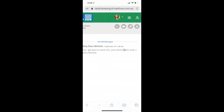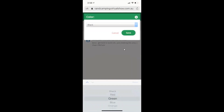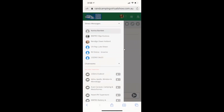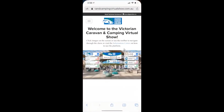And then there's changing a color. All that does is change the color of the person. At the moment it's black, so we might want to make it green. We go save, and it will just change the color. If we close that off, it takes you back to here, and you can see who we've been talking to. Hitting that X gets rid of that person you've been talking to as well. That shows you the chat function and how it works. It's an awesome thing to be able to talk directly to exhibitors.